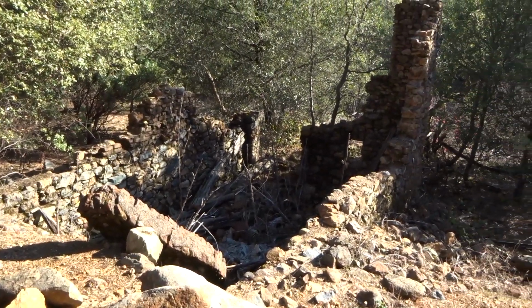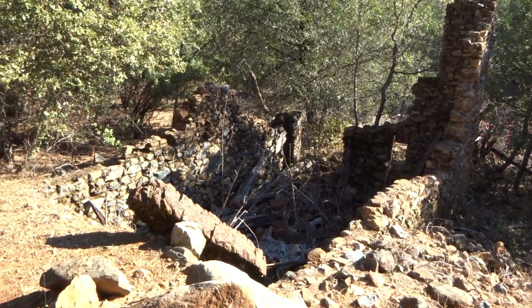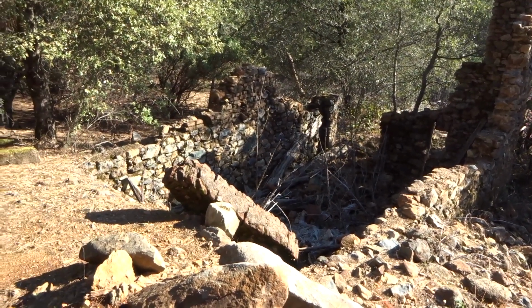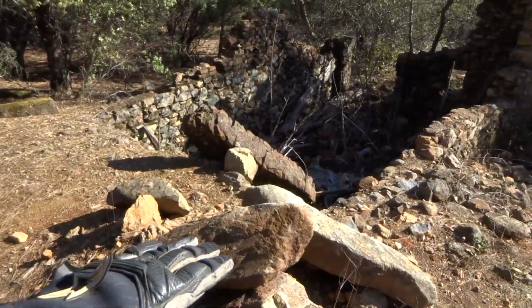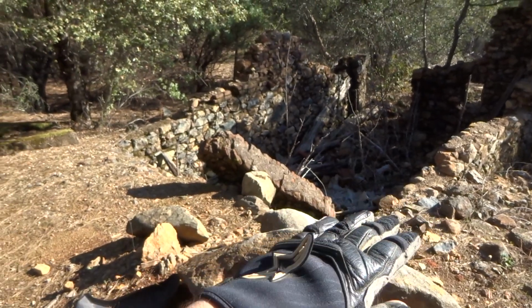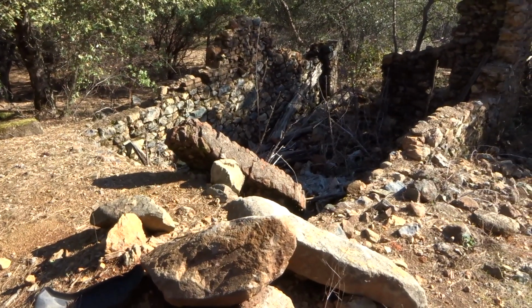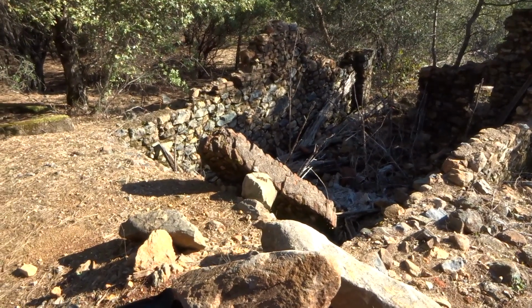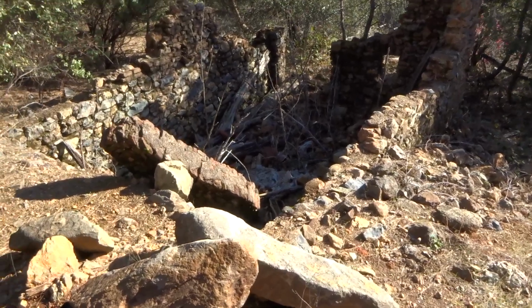It's like a corner of one of the buildings is still there. This corner used to be standing. Last time I was here, there was more wall standing. But you can see this flat area came out, and then the first floor was raised, and then the second floor down below that, the basement was down below inside the rock area down there.